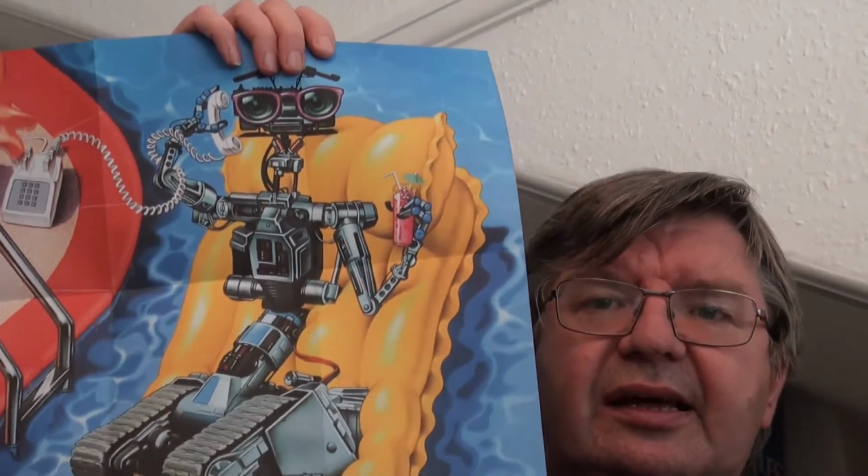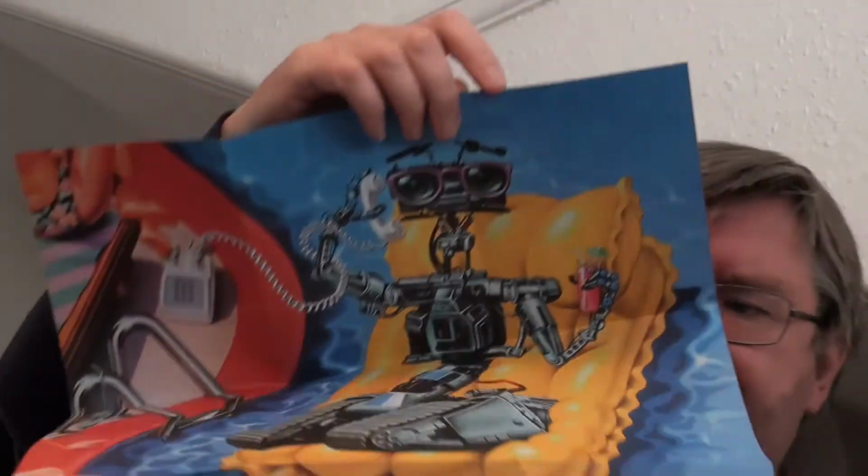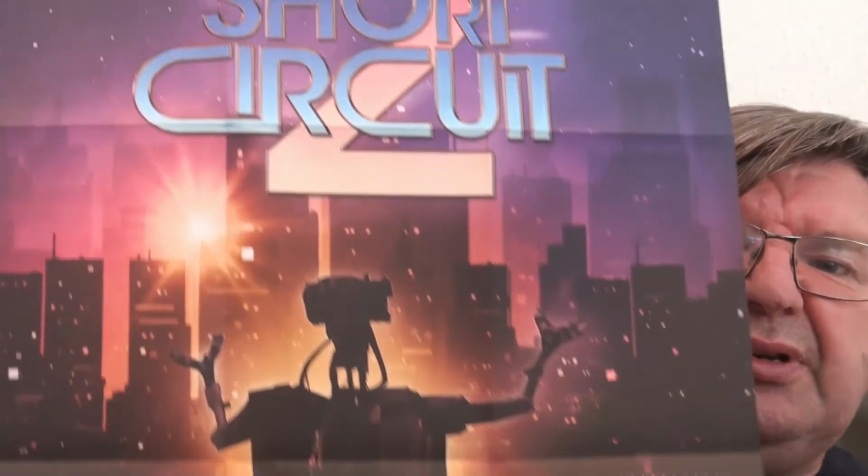Nice package again, lovely booklet, poster inside. I'll just show you. I'm not going to open the poster. Well, I am going to open the poster up. Why not? I'll have to stand back a bit, but here we go. There you go. Can you see that? Well, part of it. There you are. Short Circuit 2. It's also on the back, by the way. Short Circuit 2. There you go.